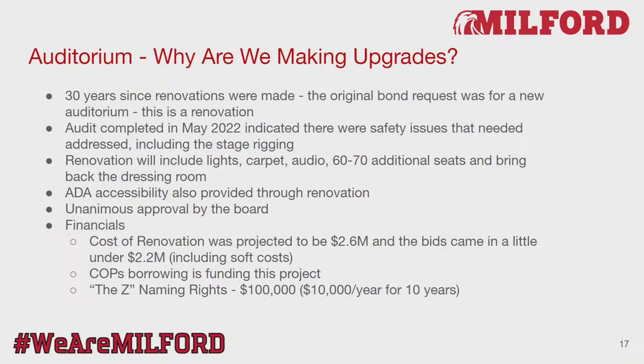But included in this renovation is really a wholesale facelift and upgrading of the facility. So it will include all new lights. They are all LED. The old system was original to the facility. They'll be highly energy efficient and integrated into the entire system now. New carpet, new audio system. Portions of the audio are new. Portions we were able to save from the old facility.